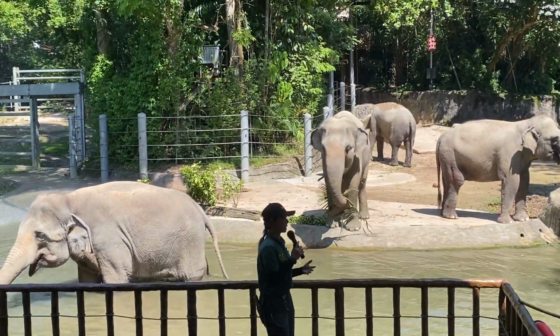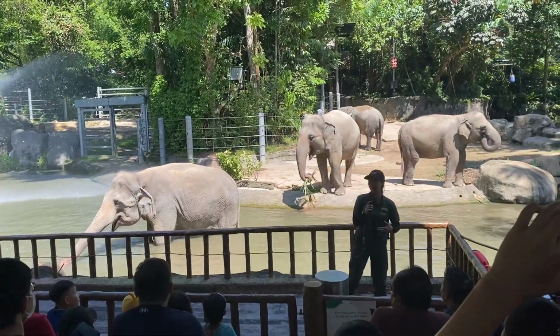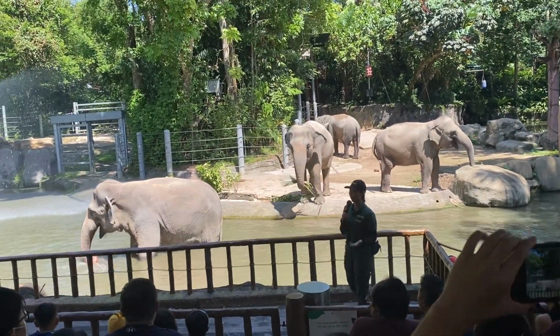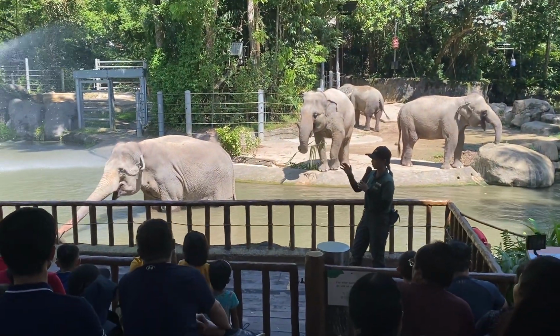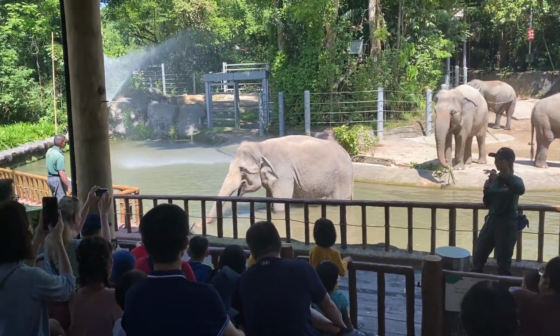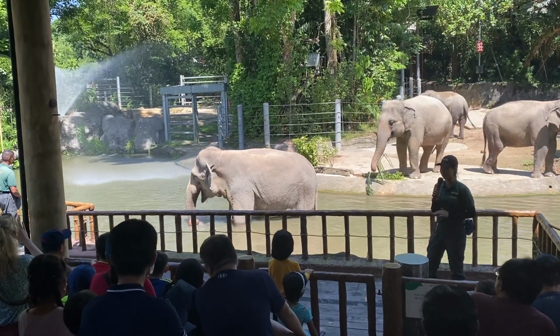And all our training here is done through positive reinforcement. That means when the elephants do something we like, we reward them, and then that makes them more inclined to do the same thing again. So if you see my trainer over there, what he's holding is a nice long stick, right? It's not a stick that we use to beat the elephants with, okay guys?